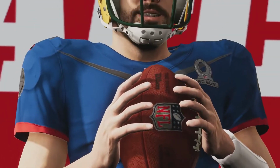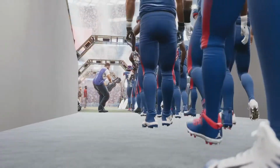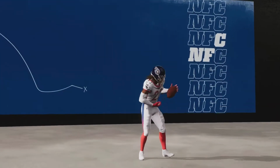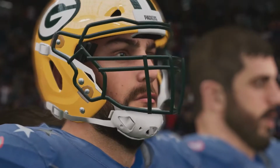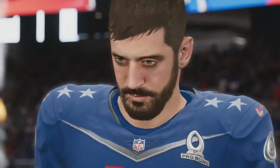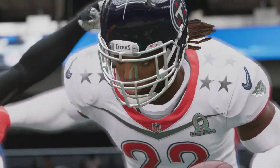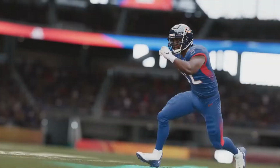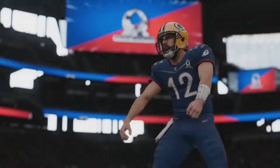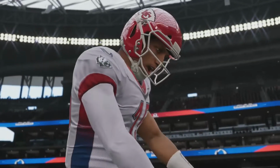Today, from Las Vegas, Nevada, it's the AFC NFC Pro Bowl. As we'll see, Aaron Rodgers and the NFC taking on Patrick Mahomes and the AFC.